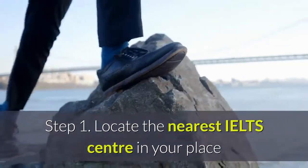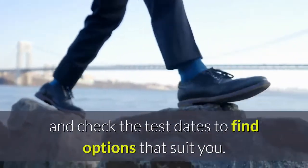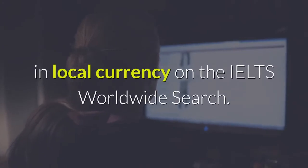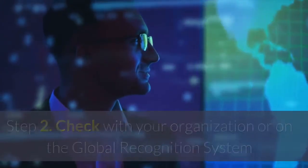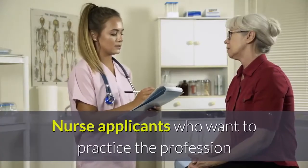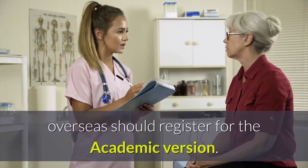Locate the nearest IELTS center in your place and check the test dates to find options that suit you. Note the deadline for registering for each test date. You can also see the cost of the test at your center in local currency on the IELTS Worldwide search. Step 2. Check with your organization or on the global recognition system whether you need to sit an academic or general training test. Nurse applicants who want to practice the profession overseas should register for the academic version.